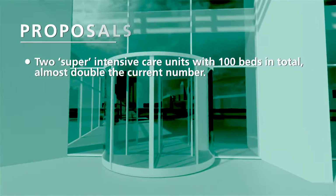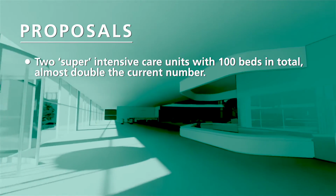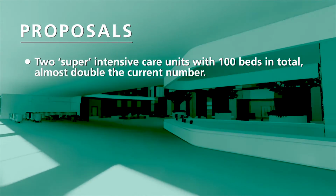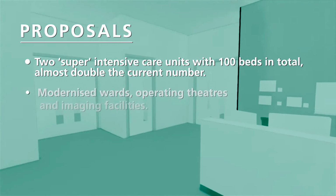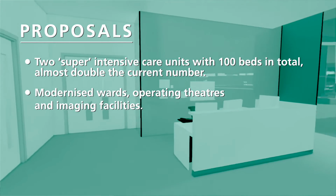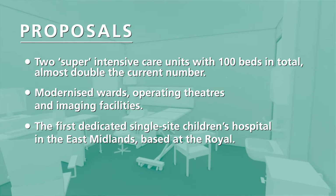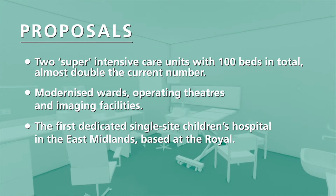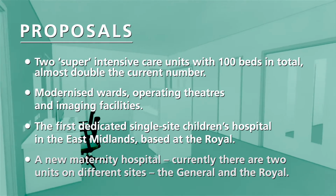The proposals include 2 super intensive care units, one at Leicester Royal and one at Glenfield Hospital, with 100 beds in total. That's almost double the current number. Modernised wards, operating theatres and imaging facilities. The first dedicated single-site children's hospital in the East Midlands, based at the Royal. And a new maternity hospital.